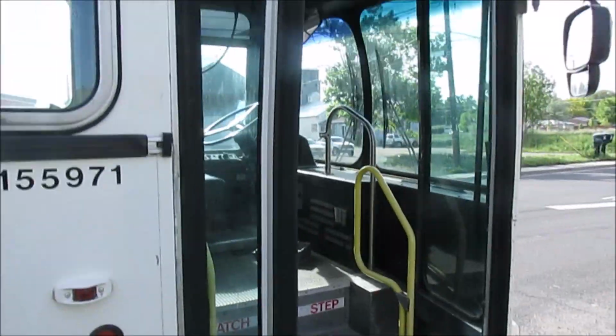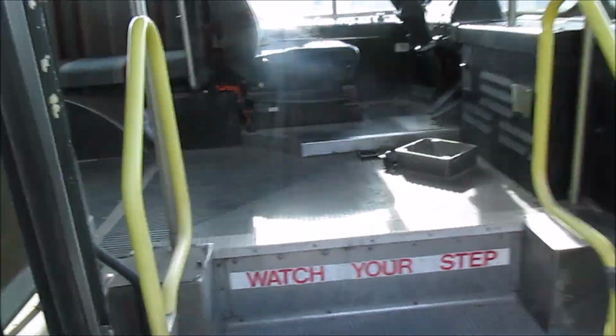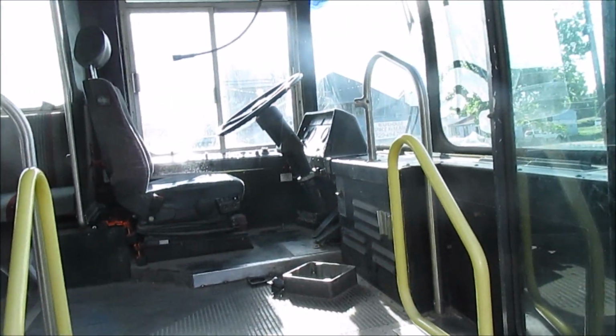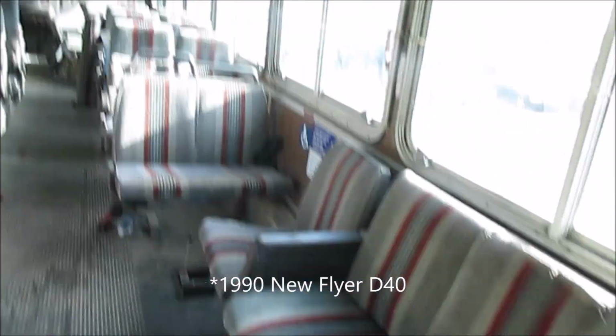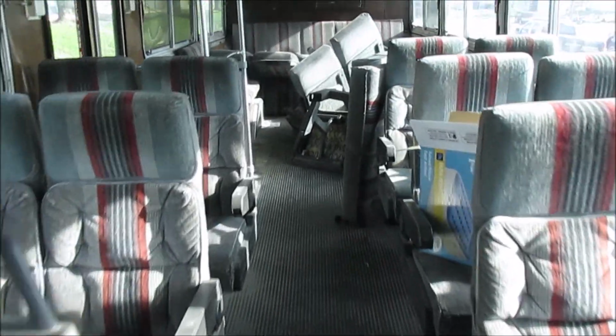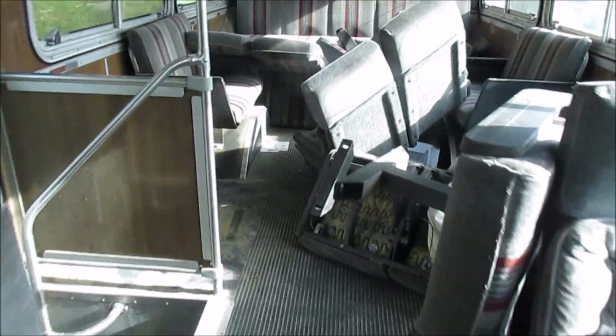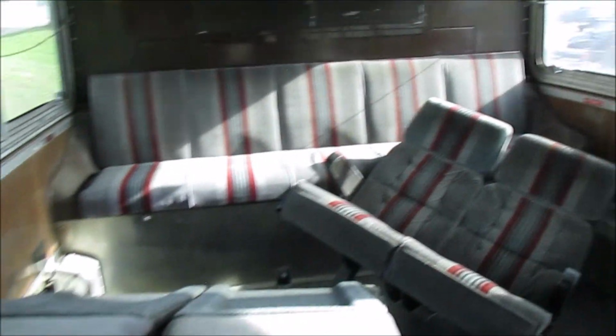All right, so here she is. She's a 1990 New Flyer E40. We've started the process, gotten a couple seats out so far, and we're about to remove the rust.